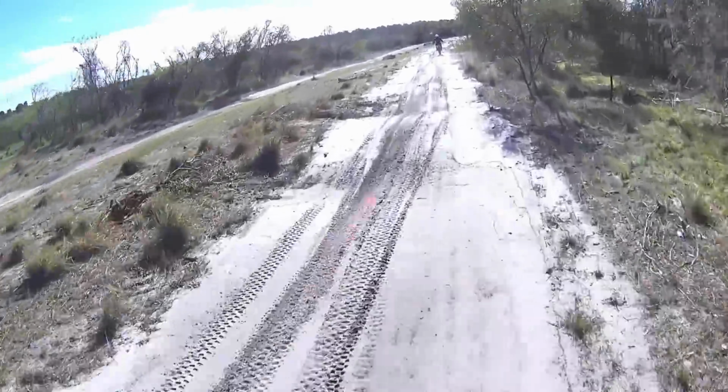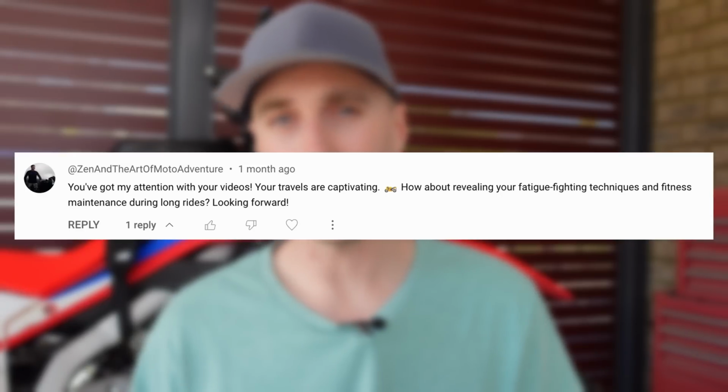It means you can ride further, sometimes faster, and just have more enjoyment. Now, fatigue fighting techniques. Exercise is definitely part of it. The fitter I am, the less fatigued I feel out on the bike. I have definitely noticed that correlation.